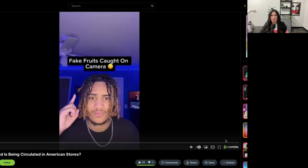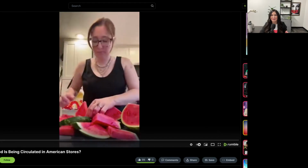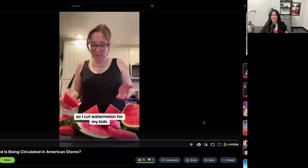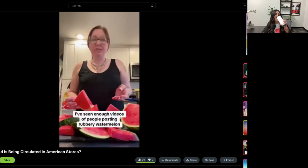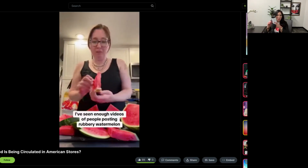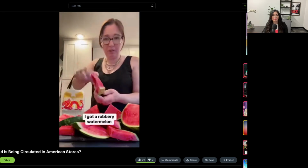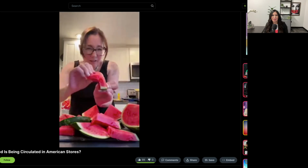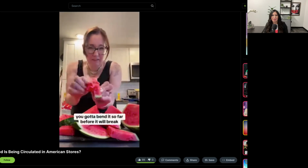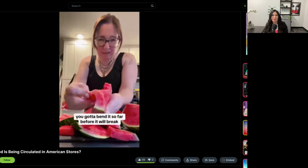Fake fruits caught on camera. So I cut watermelon for my kids, and they're all bringing it right back, saying they don't like the texture. I've seen enough videos of people posting rubbery watermelon. I can't believe I got one. I got a rubbery watermelon. The texture is so weird. Like, you gotta bend it so far before it will break.